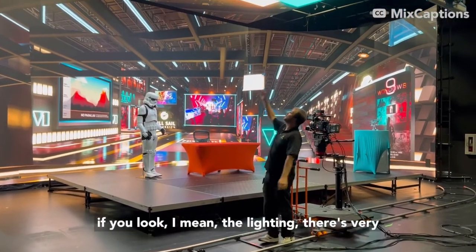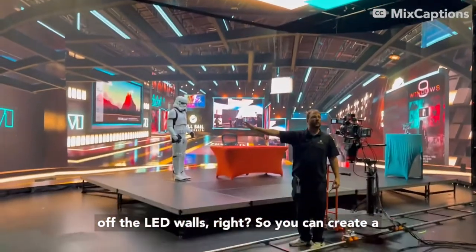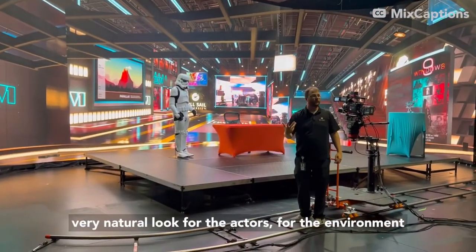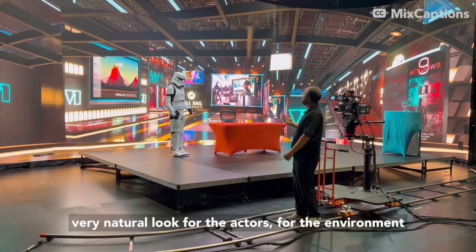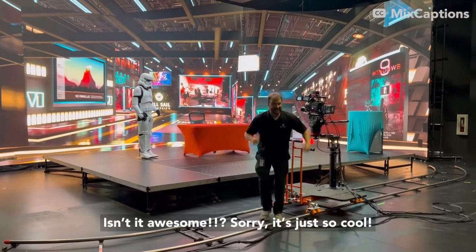And even up here, if you look, there's very little lighting in here except for what's coming off the LED walls. So we can create a very natural look for the actors and the environment, even just using the technology that's all around us. Isn't it awesome?